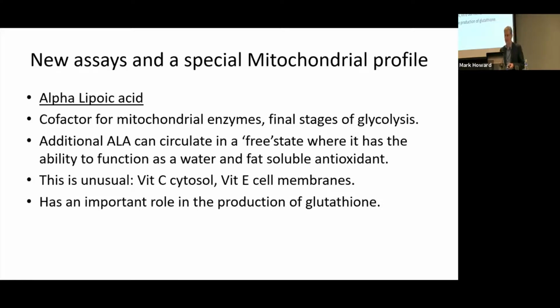The first one is alpha-lipoic acid. I'm sure some of you would have heard of it, maybe even supporting some of your patients, clients. It's a cofactor for mitochondrial enzymes in the final stages of glycolysis. Additional ALA can circulate in a free state where it has the ability to function as a water and a fat soluble antioxidant. So this is really quite unusual, and it's quite amazing if you think about it. You've got the water soluble antioxidants A, C, and E, and then you've got something like alpha-lipoic acid, which can support cell membrane health and cytosol as well. So it also has an important function in the role of production of glutathione.